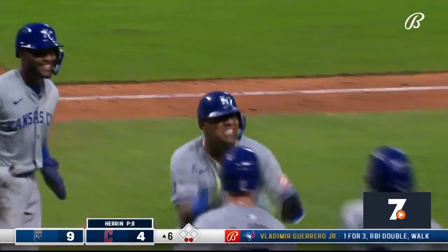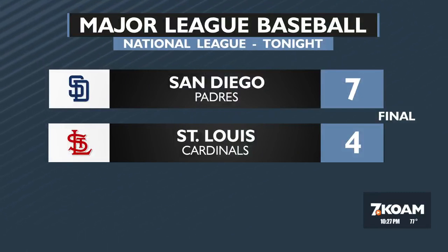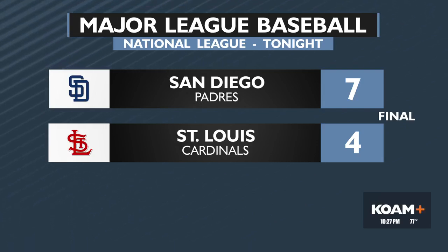St. Louis also in action tonight, returning to Busch Stadium. The Cardinals coming off a successful series in Minnesota. Both teams are fighting for a wild card spot in the National League wild card standings. Not the best night for the Redbirds. St. Louis loses that one 7-4 to the Padres in the series opener.